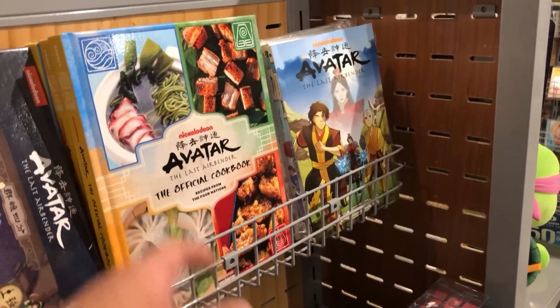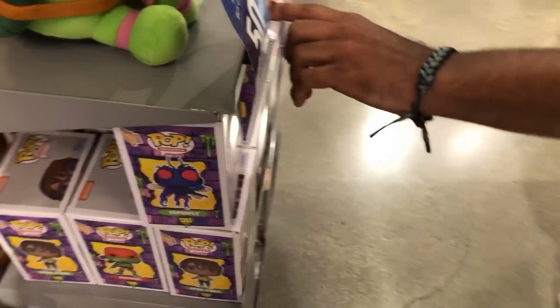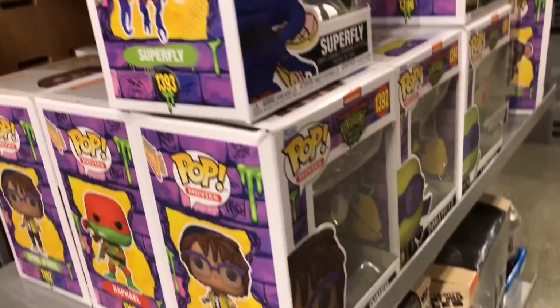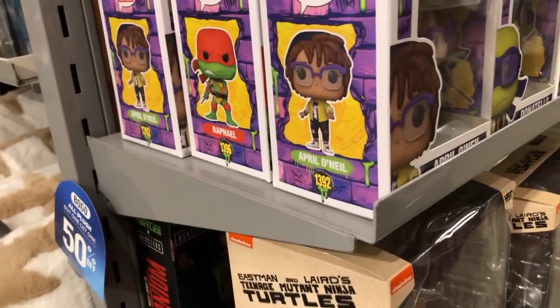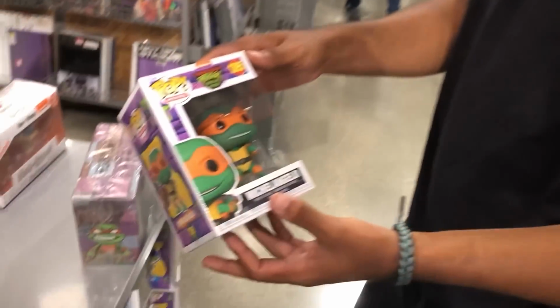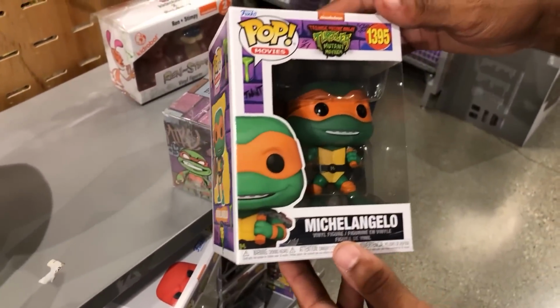Really sweet. Just wanted to share with you guys this little section. Oh, and dude, look, they have the new Ninja Turtles Pops too. How did we miss these? Yes, there's the actual Pops themselves for the new Mikey movie. Super fine, got Donatello, April. Super clean. Okay, so I think I'm gonna grab the Michelangelo Funko Pop for the new Turtles Mutant Mayhem.